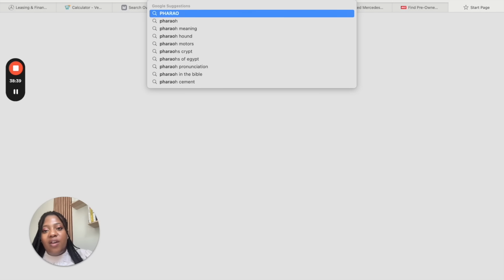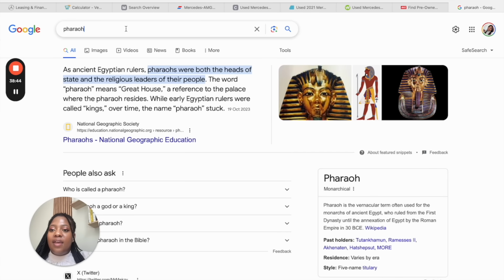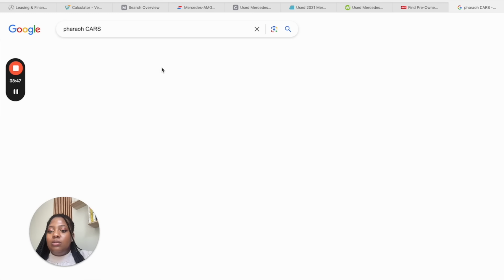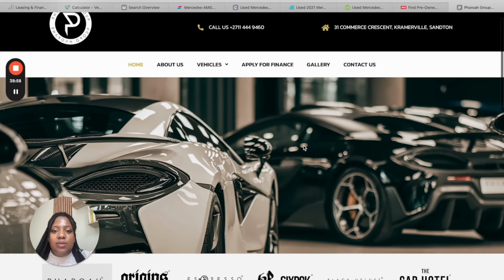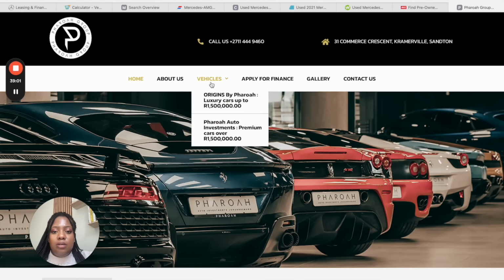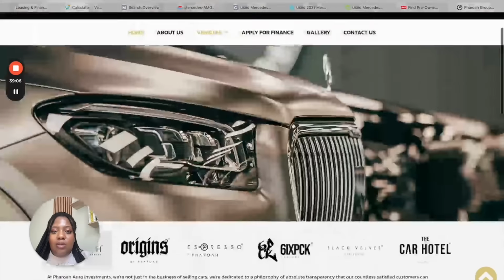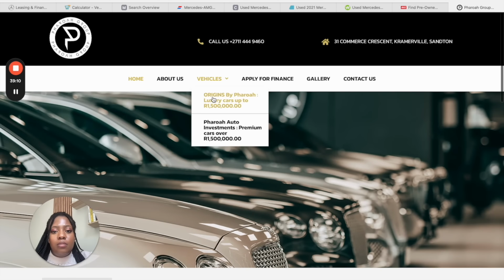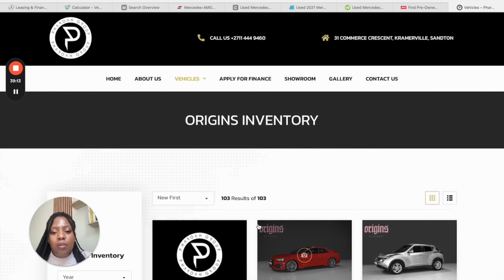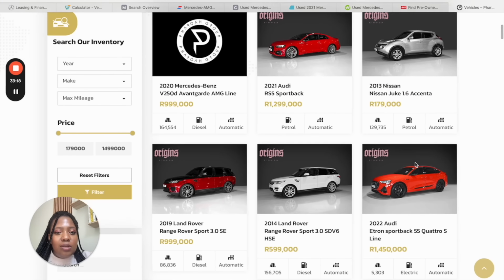Let's move on to Faro and all those places where people are suddenly buying their cars from these days. Okay, how do I find Faro? There we go. So Faro is actually only in Sandton. I wonder if there's a search feature. You guys might have seen these people on your Instagram, because they usually come up there. They even sell a Nissan Juke. Interesting.